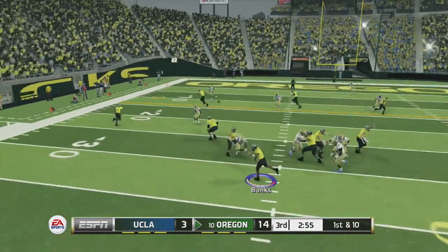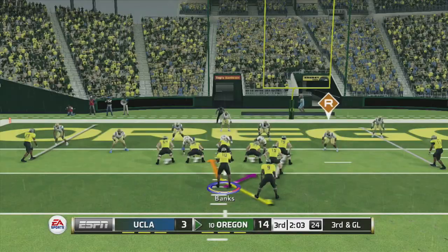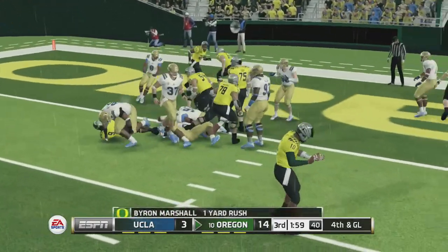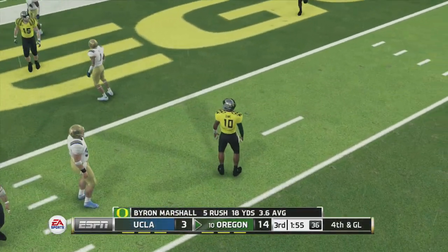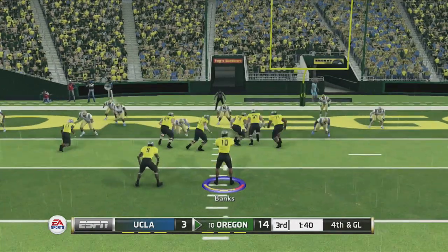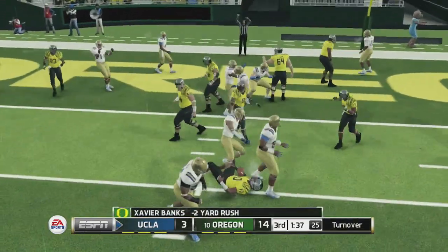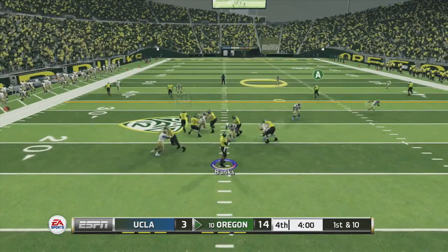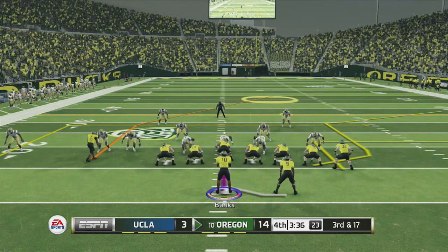Now Banks looking for somewhere to go, finds Kelly as BJ Kelly makes an 18-yard reception. Now 3rd and goal, handoff to Marshall, who doesn't get in, and that's going to leave a 4th and goal from the 1. What is Oregon going to do? Well, they decide to go for it. Banks on the read option, keeps it, but does not get past the defensive end, who does a nice job of containing Banks to the outside.